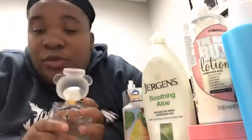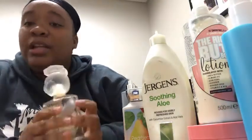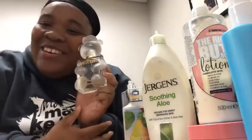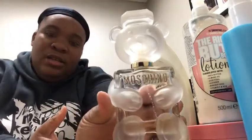This is one of the perfumes that I got earlier this year. This is Moschino. That's how you pronounce it. So cute. It's about to finish. This is one of the perfumes that I use.